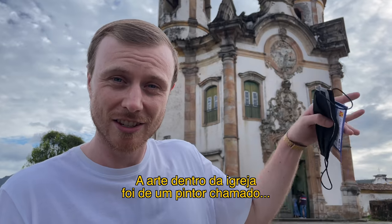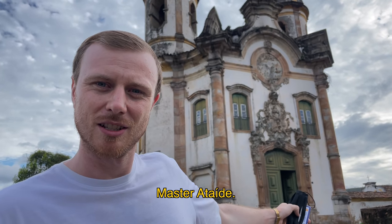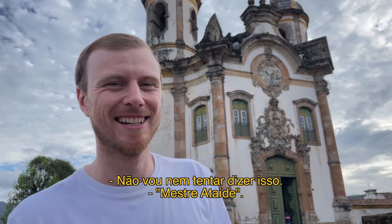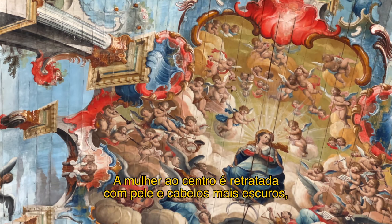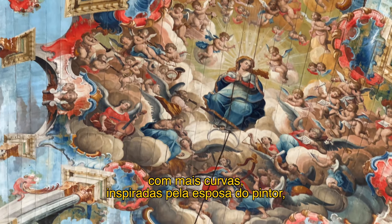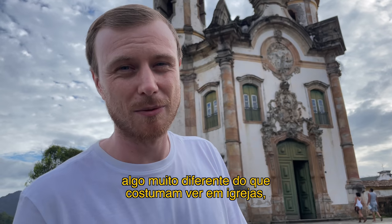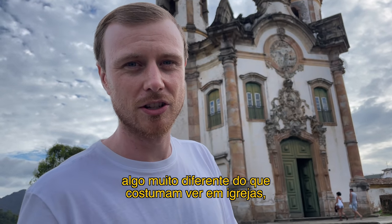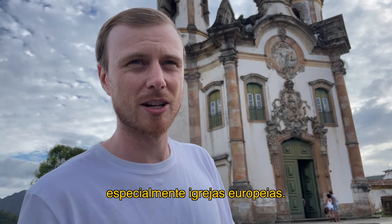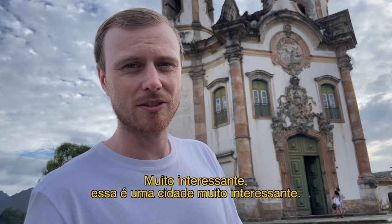The designs inside the church were by a painter called Mestre Ataíde. So the woman inside has darker skin, darker hair, and is more curvy. He was inspired by his own wife and painted something that's completely different to what you usually see in churches, especially European inspired churches. Very interesting stuff, a very interesting city in general.